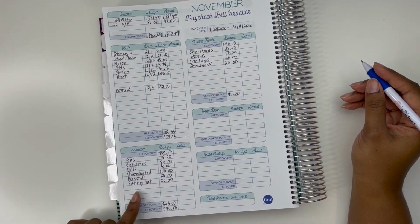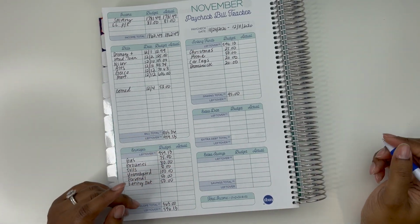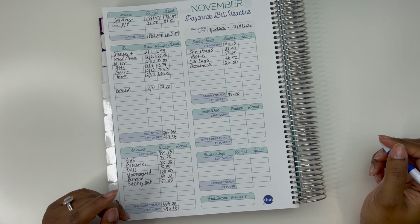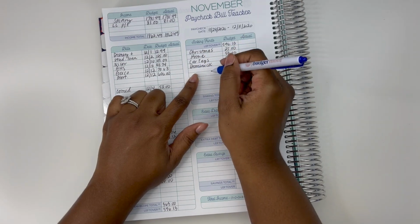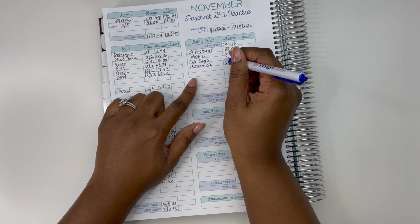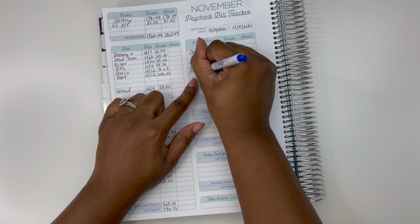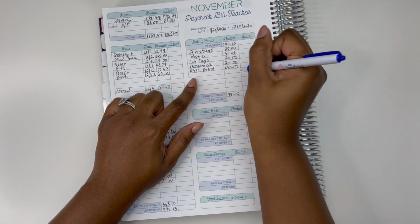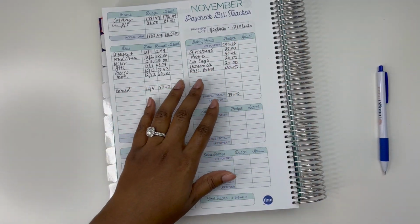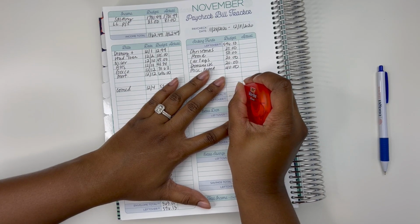I don't want to go back and do that. So what I think I'll do to make up for that, maybe I should put a miscellaneous event and put 40, I think would be doable. Let's see, miscellaneous. Okay, so obviously this is going to come off now.